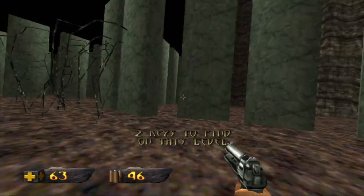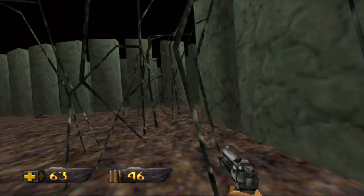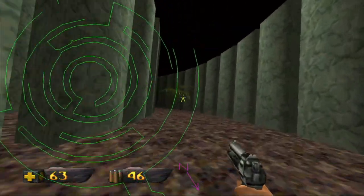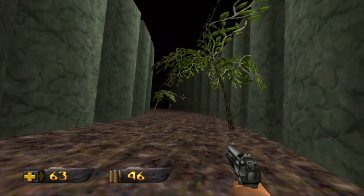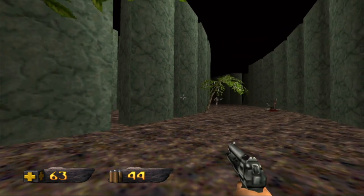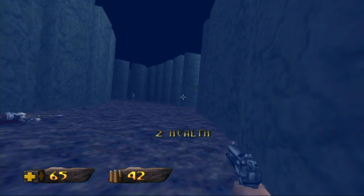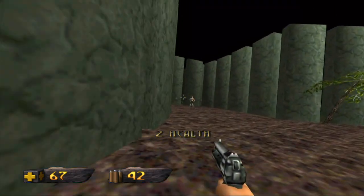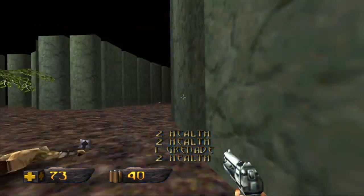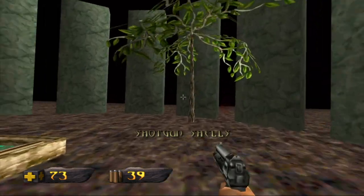2 keys to find in this level. Have I been beating levels and just not known it? I guess. Oh, I'm mapping it as I go, I see. Oh, is that your friend? I'm sorry. I'm not really sorry. Give me your life essence! Oh shit, I didn't need 2 bullets on that loser. Get in, loser, we're going Turok-ing. Okay, we got us a portal.